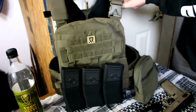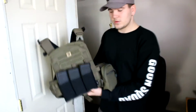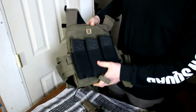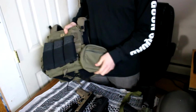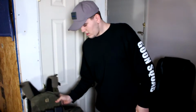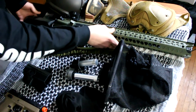Next off, we got our TMC AVS replica. Very comfortable, I love it. $110 around. It fits well. Good padding. Durable. We got our TMC triple shingle pouches with the mid caps, obviously, rolling with the mid caps. GP pouch, good for putting speed loaders, your mags, extra mags if you got it. Got the 511 patch, and repping the Elite Force, obviously, on the front. Very comfortable, I love it. Definitely recommended.